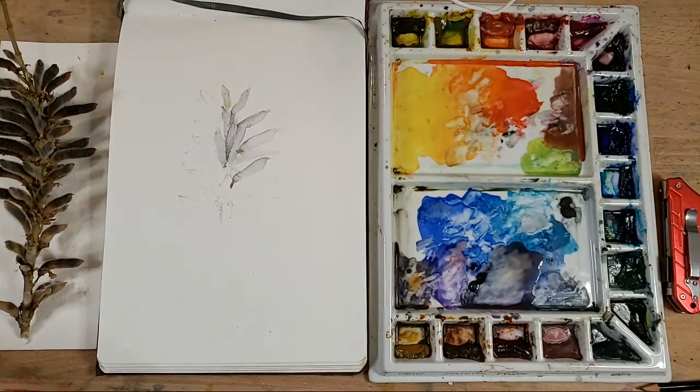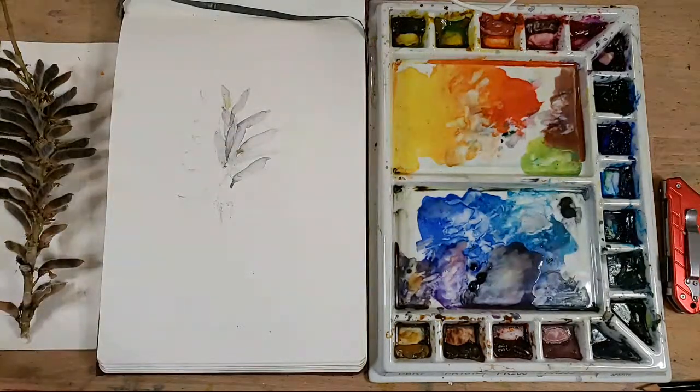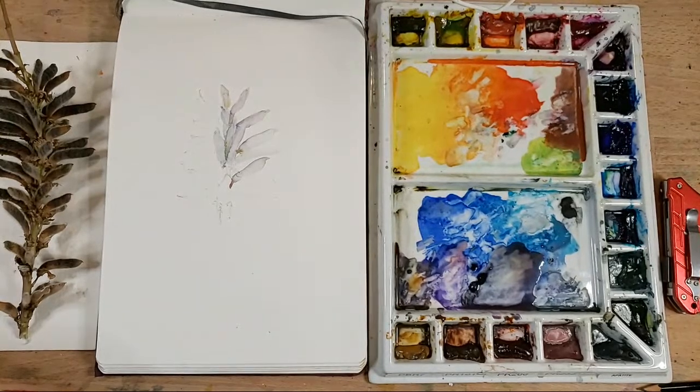Right, I'm back with some drink that looks shockingly like paint water. Colors of Nature Botanical Painting by Sandra Mogi. Oh, that's cool. Nice. That's really awesome.